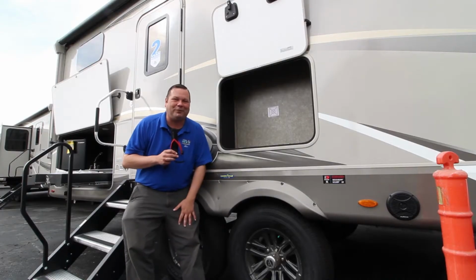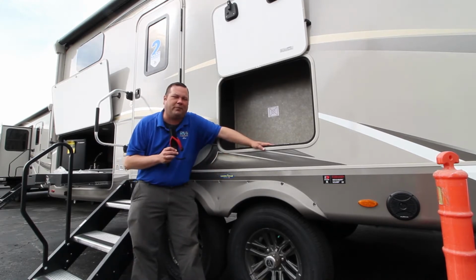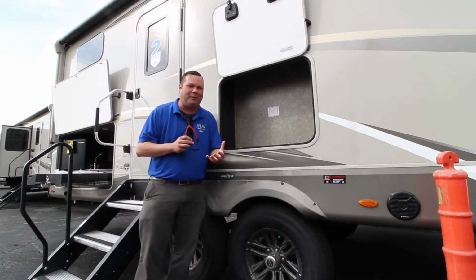One of the most common questions I get asked by customers is, what really does make Jayco's tow so much differently than other travel trailers? Well, it's quite a few things. First thing is Jayco's going to give you Dexter Never Adjust axles. Now, Never Adjust axles, what does that actually mean?